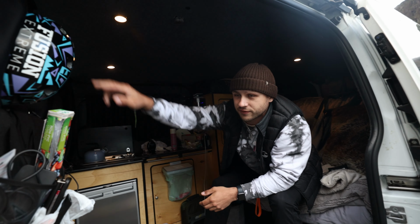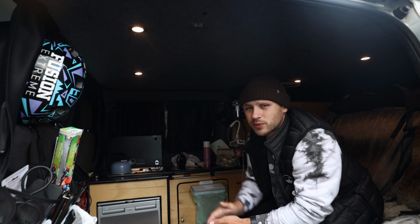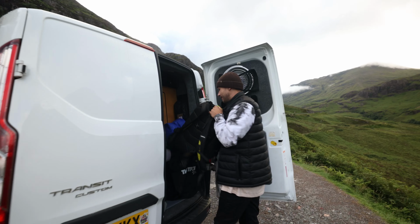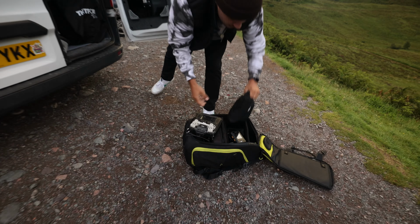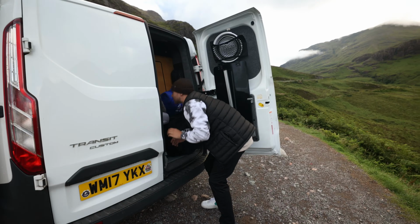Got my BMX helmet here. Another thing you probably don't know, I ride BMX shows as well, so yeah. Apart from that, let's do a pack with the drone. Let's get the 7-inch out, get the drone bag out. Controller, goggles. The question is, where have I put the 7? It's in the front seat of the car, for the van.